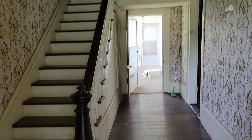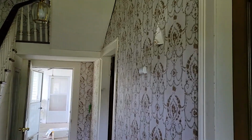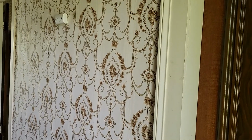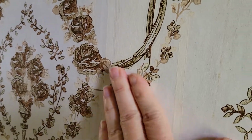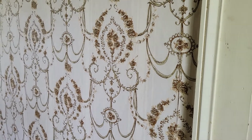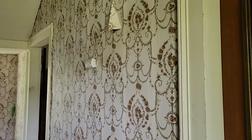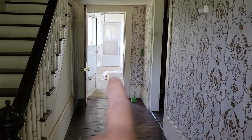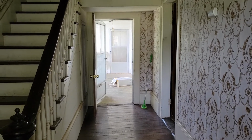So this is the entryway. You guys have seen the pictures. Unfortunately, we can't save any of the wallpaper, which is really sad. As you can see, it's peeling, but the wallpaper is actual real paint. It's stenciled on. Imagine a newspaper, where they would run it through a machine that would stencil the pattern, and they would use real paint. So that's gold paint. Anyway, this is the entryway. That back door right there actually goes to the back porch, and we'll go through that in a minute.